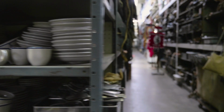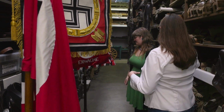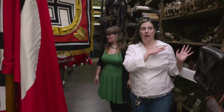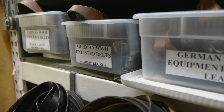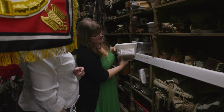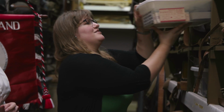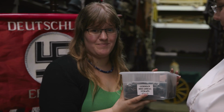This is actually our Axis power section, as you can see by the Nazi flags, but we also have Italy and Japan on this side as well. The specificity of a lot of these items is really thorough, to the point where you might have a box here listed with Japanese paper goods, medical items, and cigarettes, versus over here we have German bread bag straps.